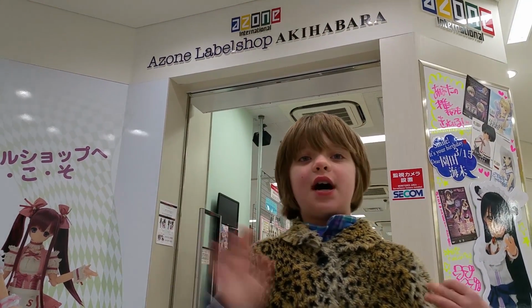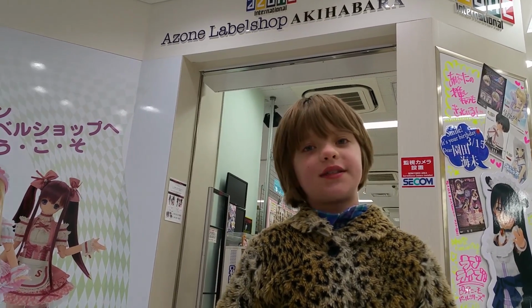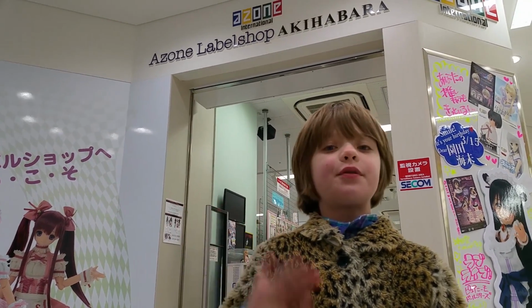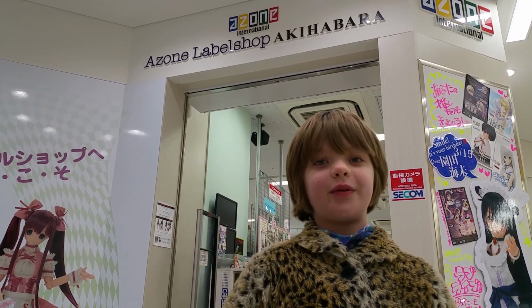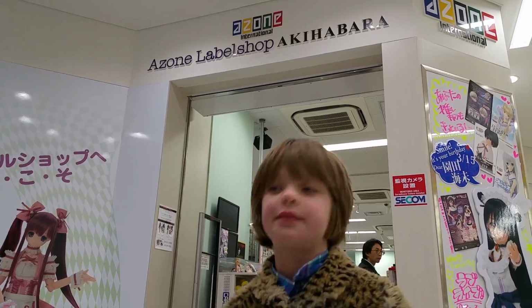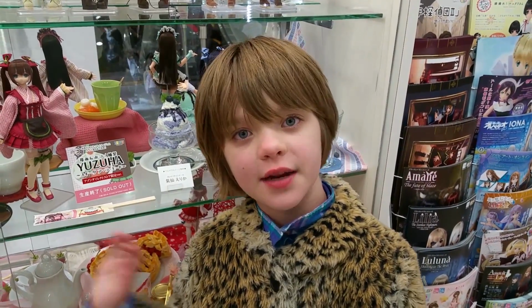Throughout this A zone in Akiba, you get to buy your own parts and make your own custom fashion doll, and there are examples where you can change the clothes and stuff. So I'm going to show you some of the examples we'll be using for the doll that I will be making. These are the examples of the dolls, and I'm going to build one kind of based on these.